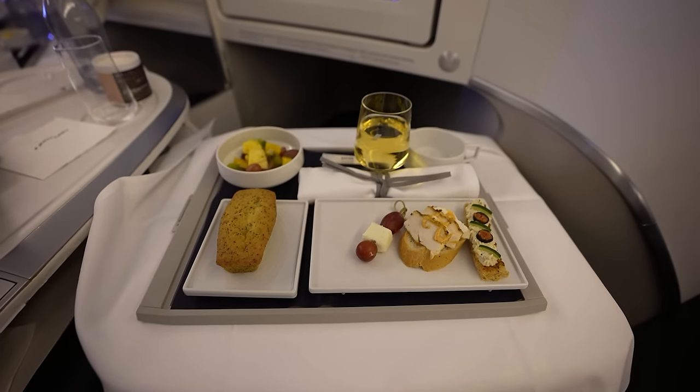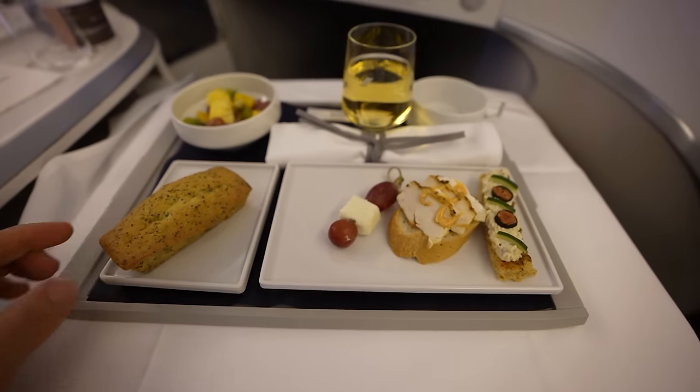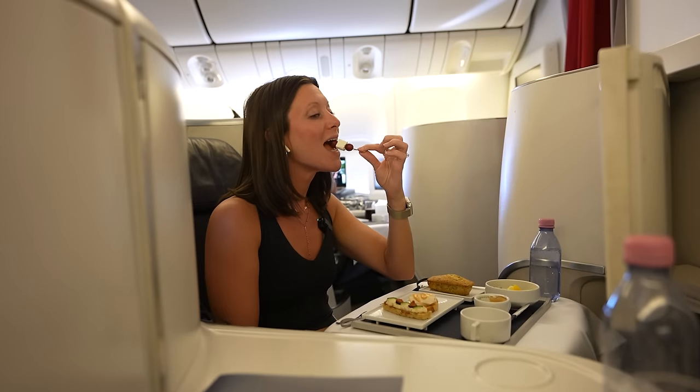Needs espresso. All right, for dinner we have been served what they are calling a light snack: a bowl of fruit, mystery bread, chicken, feta, grapes.